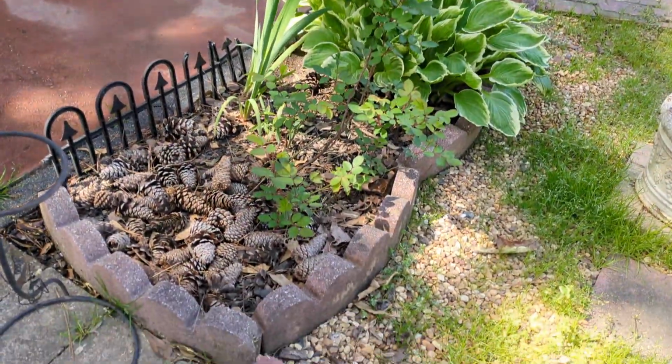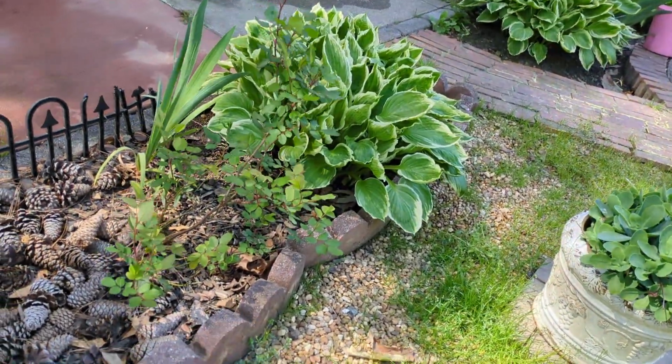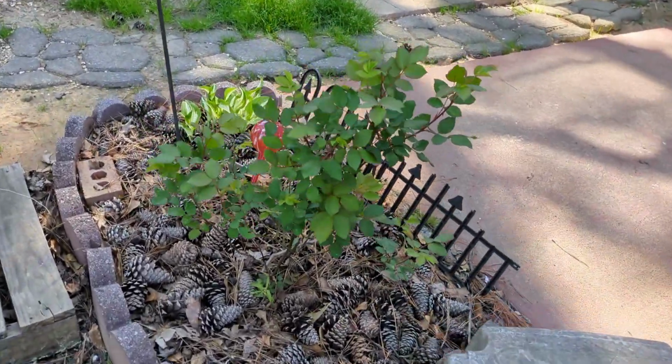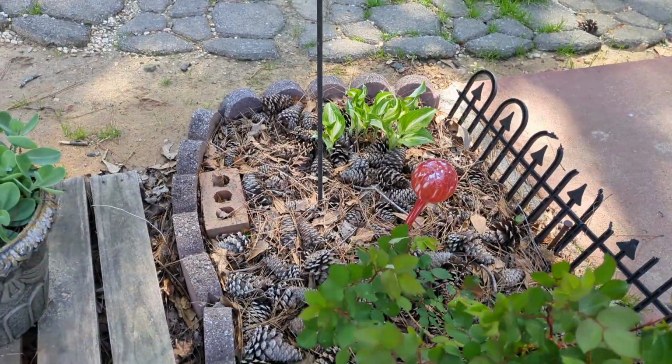This flower bed, it looks like my yellow knockout has come back. And I have one over here too. Yeah, it's gotten bigger too. That's good. I'm happy to see that come back. And there's a little hosta coming up.